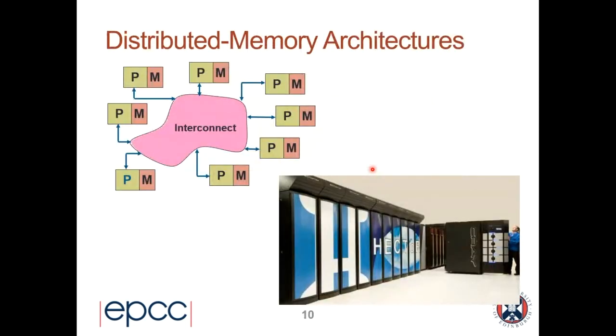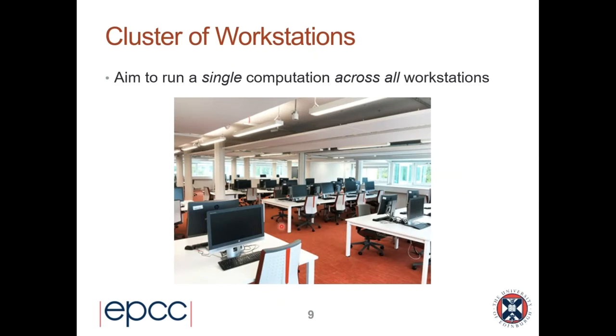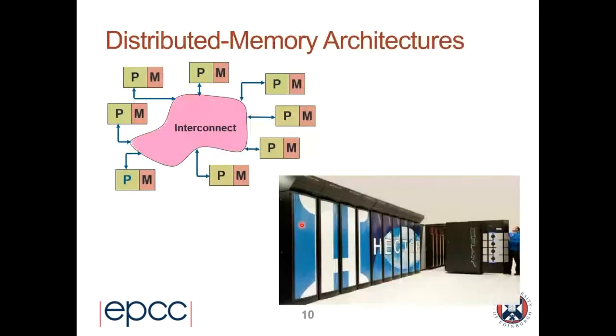So what we're going to target are distributed memory architectures. This is a picture of a previous supercomputer we had called Hector. It's just a nice color. But what we have is a bunch of processors. The physical architecture, how we build large parallel computers, is quite dumb actually. It's completely analogous to this picture here. We just buy lots of computers and stick them together with a network.